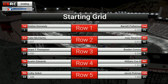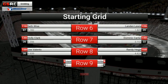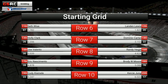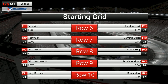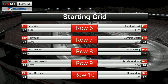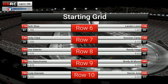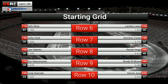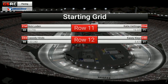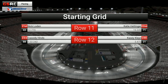Moving on to 11th, we got Seth Wise lining up alongside Landon Lewis, who's only able to recover and then starting 12th in the main right here. Next row back, we move to Holly Clark alongside Dominic Carter, and then Joe Valento alongside Randy Cage in 15th and 16th. And then we have Eric Nascimento and Brody Moore, and rounding out the top 20 is Cody Camille and Casey Young. Into the final 2 rows here for round number 5, and it's Nick Loden and Katie Hedinger and Cassidy Hines and Casey Klein.